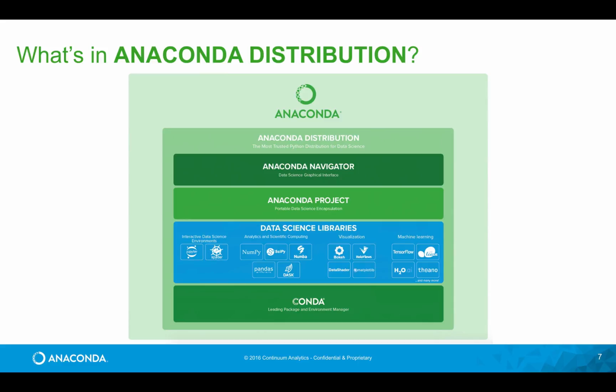So what's inside the Anaconda distribution once you install it? The Anaconda distribution is composed of several things. At the core of it, there's Conda, which is the leading package and environment manager. On top of that, or through Conda, better said, there are these data science libraries, where you get some of them through the installer, but you can get a lot more with the conda install command. Things like different interactive data science environments like Jupyter or Spyder, analytics and scientific computing libraries like NumPy, SciPy, Pandas, Dask, Numba, visualization libraries to build your dashboards and charts like Bokeh, HoloViews, Datashader, and Matplotlib, and also machine learning and stats libraries like TensorFlow, Scikit-learn, H2O, or Theano are all included in the Anaconda distribution.